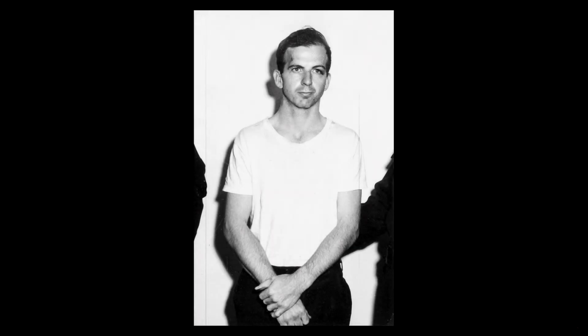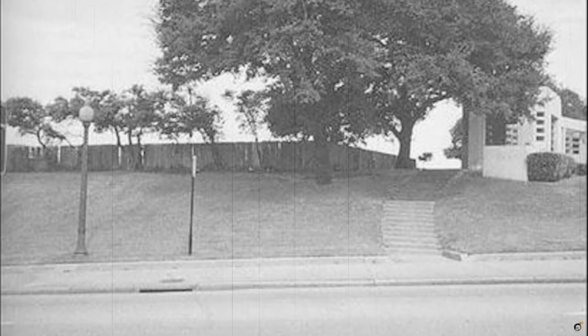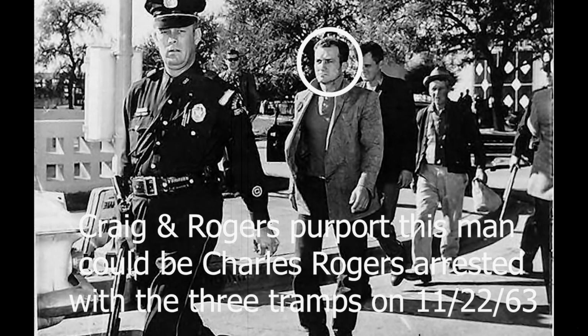The book further theorizes that Charles was tasked to impersonate Lee Harvey Oswald, a patsy, in Mexico City just weeks after the assassination. Oswald, along with Rogers and Ferrari, was a member of the Civil Air Patrol in New Orleans. The Man on the Grassy Knoll argues Charles Rogers and David Ferrari were the two gunmen who shot President Kennedy from the infamous grassy knoll on November 22, 1963.